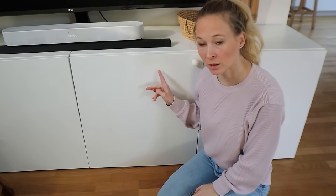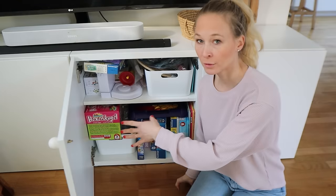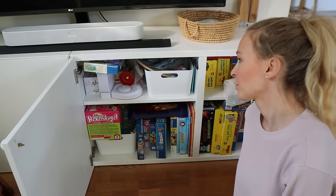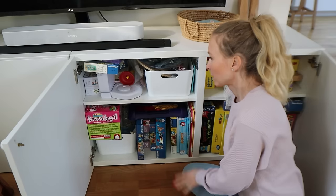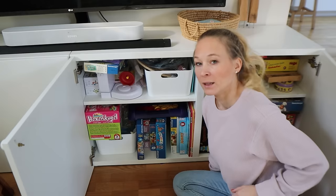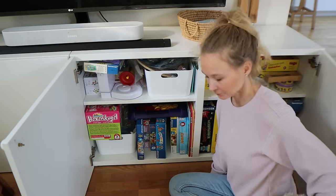Okay, now let's start decluttering in here. On this side are all the kids' board games. Of course, we play together, but here are all the board games for the kids, also the puzzles. And let's go through these covers and see if there is anything we can declutter.